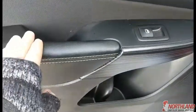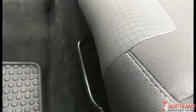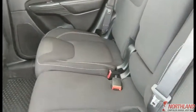Let's jump on in the back here, open her up. They do have control over their own windows, of course, and they got a bit of storage there and a bit more right down there. Now they do actually have a ton of leg room back here, and they can also move it themselves. So this guy does slide it forward or back. Now it is a 60-40 split, so they got a lot of room, and you can move that.